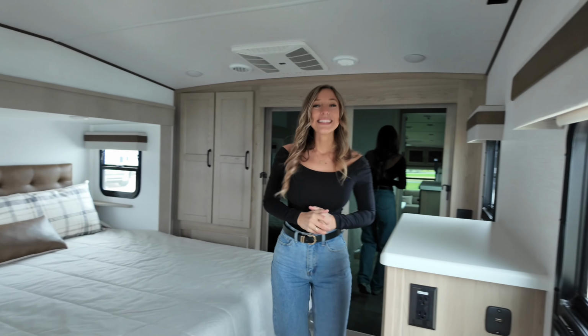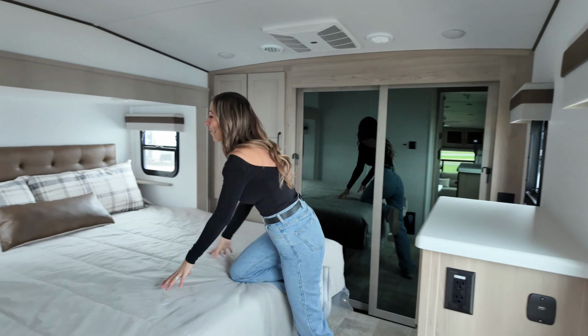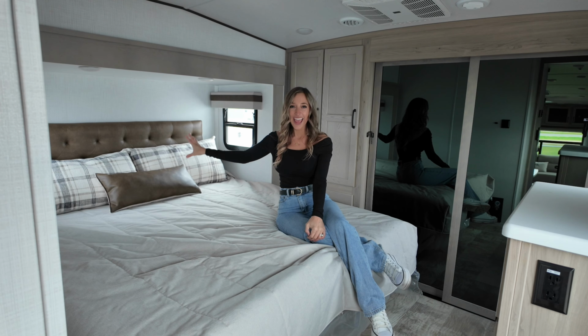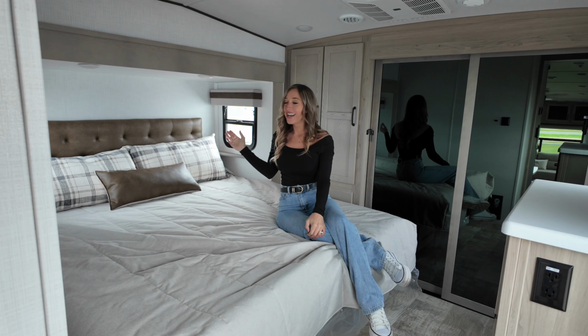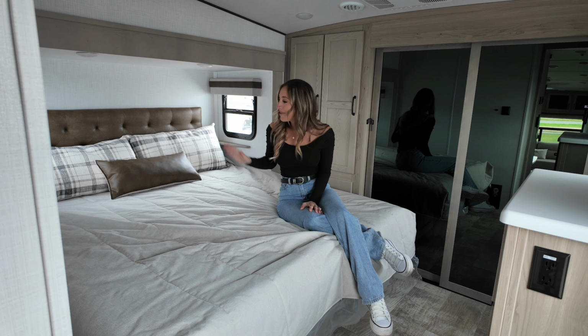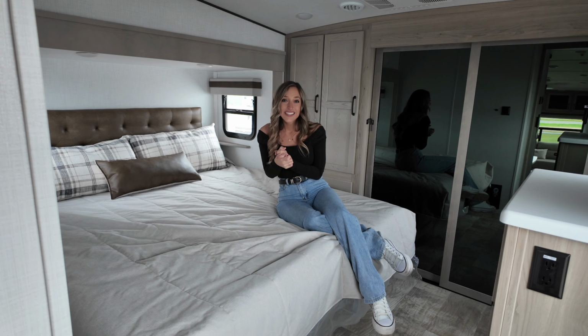And last but not least in this beautiful floor plan is your bedroom. Now we've got a gorgeous bed here in a slide with this stunning padded headboard there, windows on both sides, and you've got little shelves that will kind of double as your nightstand, because below them you've also got standard outlets. So if you need to charge up any devices while you're sleeping, you can do that.